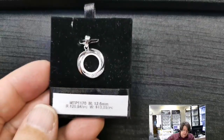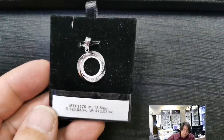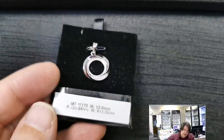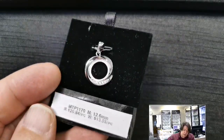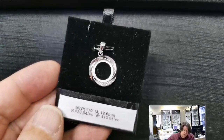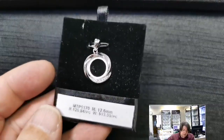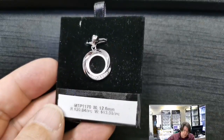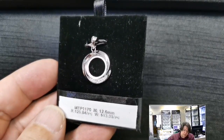MTP 1170 for a 12.5 millimeter oval round cabochon. It'd have to be a cab. You can't really put a cut stone in there. There's no way to seat the stone, to set the stone once it's in there. Retail price is $20.84 and the wholesale price is $13.03.